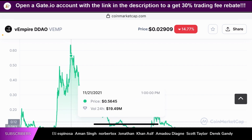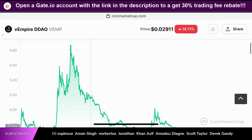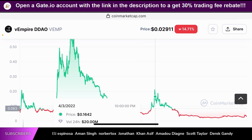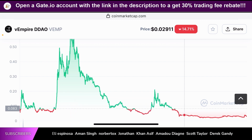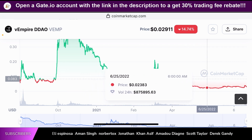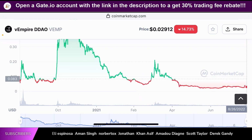And this was achieved on the 20th of November 2021, towards the end of 2021, and then it started crashing after reaching the all-time high and reached a new low of 4.6 cents per token. This was as of 17th of March 2022, and then it did have a small bounce, like a dead cat bounce, reaching 20 cents per token before crashing headfirst during the bear trend that we saw in June, July, around that time. And then the token started moving sideways. It also made its new all-time low of 2.3 cents this month, and now it's kind of starting to move sideways, right?